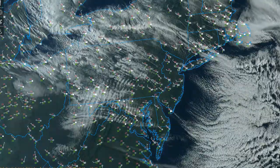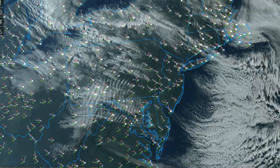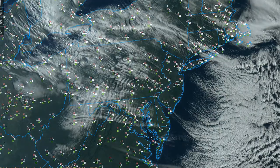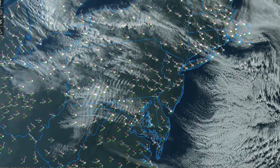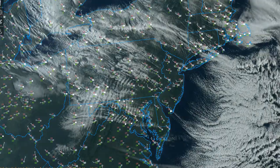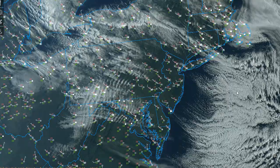Looking at the current satellite imagery, we do see some of the cloud material associated with that upper level disturbance destabilizing things in the region, and that will begin to move closer to our area as we move throughout the day today. Could see some broken skies as that gets closer to us, and again, that chance for maybe a sprinkle or even a flurry as we get into the late afternoon, early evening hours.